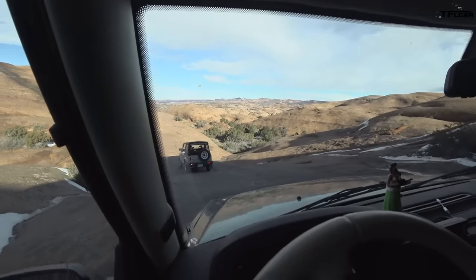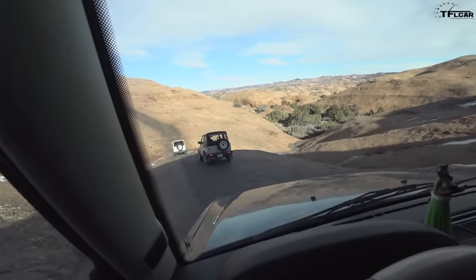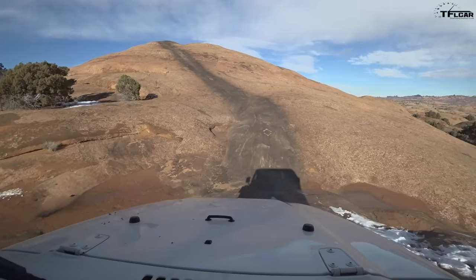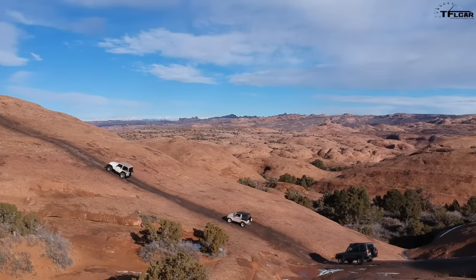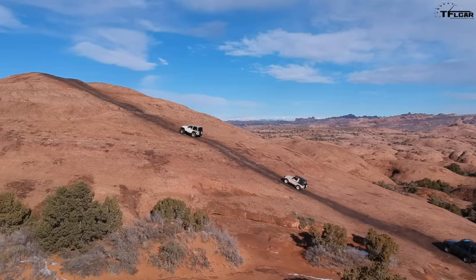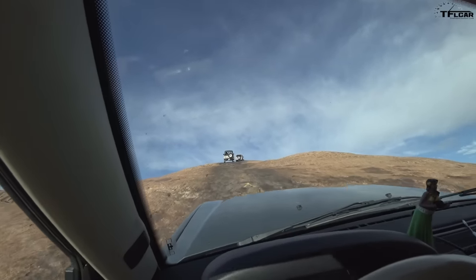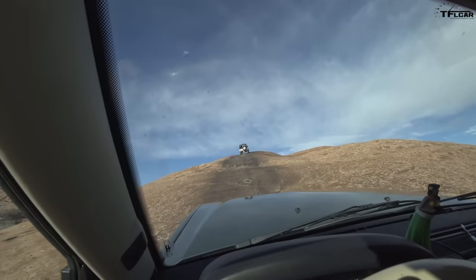All right, here's a POV going up the big hill. What happens is, when you start going up the hill, all you see is sky. It gets a little butt clenchy at this point. I need you going faster when we start going up that hill, or else I'm gonna get screwed. Coming up and over this hill, it's nice to have somebody to lead because otherwise you don't know where you're going. Come on, baby! Woo! It's trying.